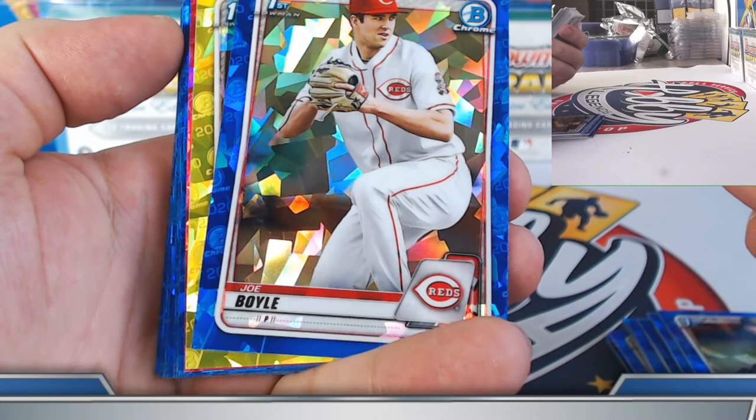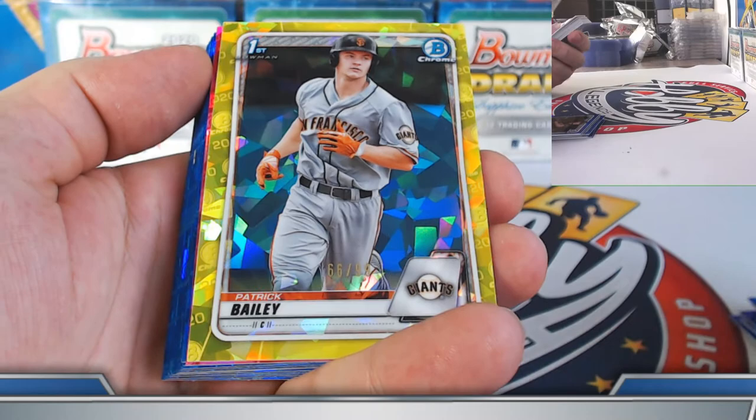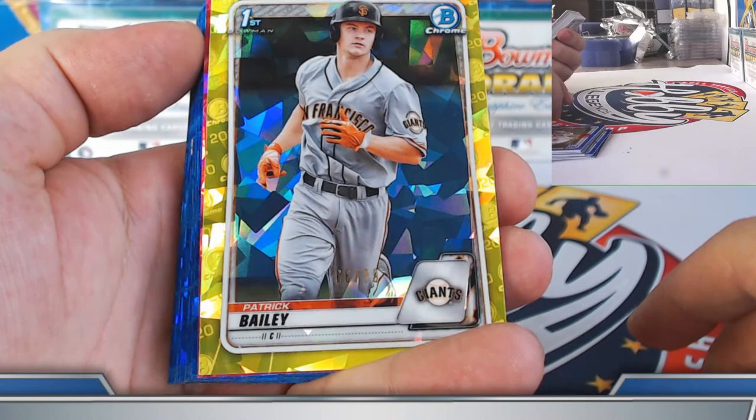Patrick Bailey. Very nice. Nice hit for the Patrick Bailey spot. 66 of 99. Good luck. 101 action.